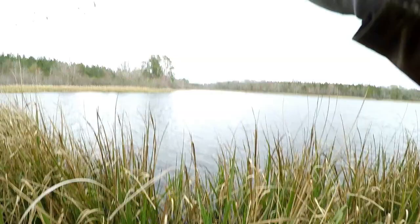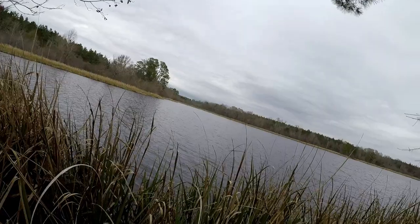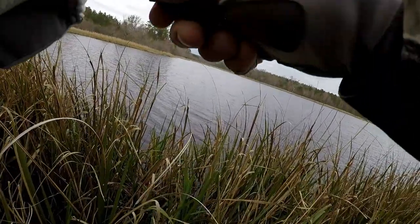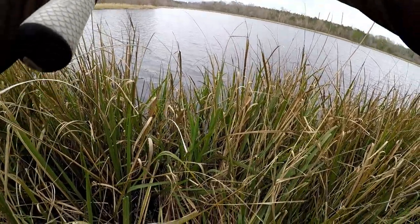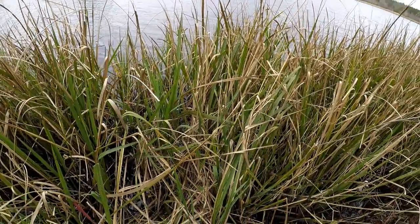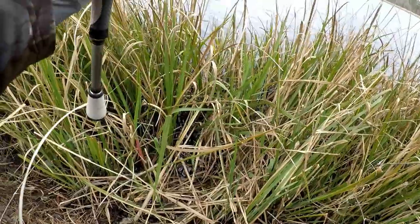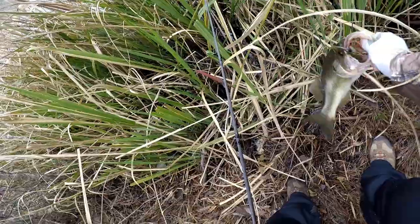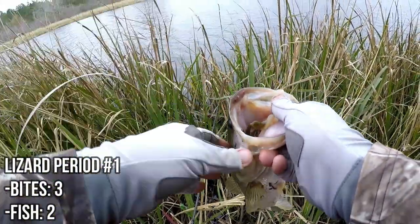Is that a fish? Yeah, it is. It's a good fish too. Whoa, where did you come from? Oh, that is a good fish, guys. Holy moly, how am I gonna get it in? Oh my God, that's the biggest one of the day by far. Oh yes. All right, not by much, but I'd say biggest one of the day.